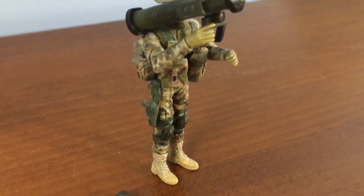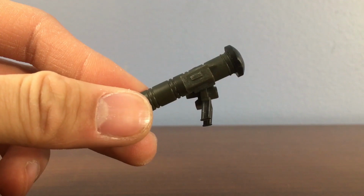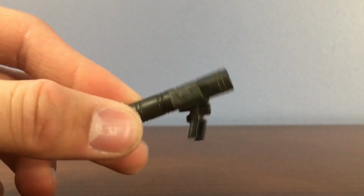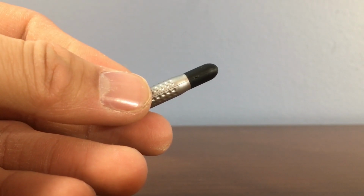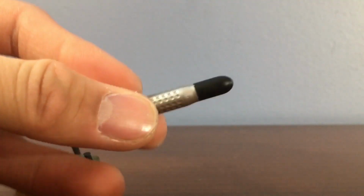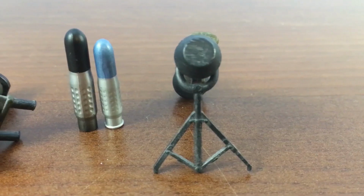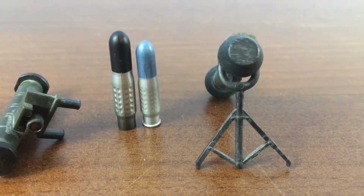This is way too small, but like the M47, the Javelin's launch unit comes equipped with a removable forward shock absorber and a missile, which looks nothing like an actual Javelin. I know what you're thinking, it's just a recolor of the Dragon missile. You would think, right? But if we compare them, the Javelin missile is quite a bit bigger and a little thicker.